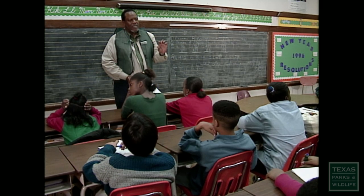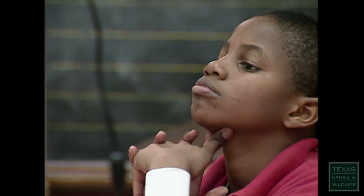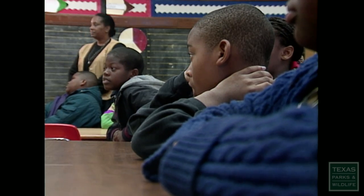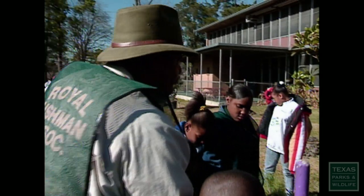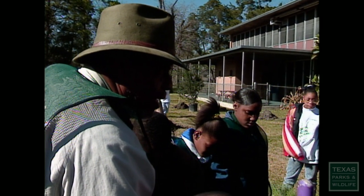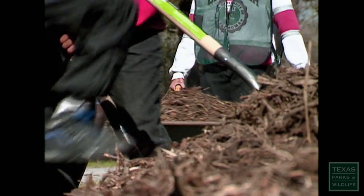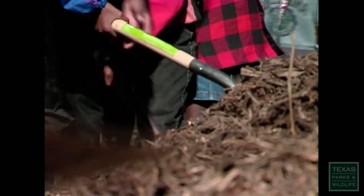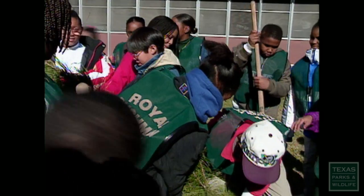Inside of every seed, there's a living plant. And hope. We're making a place where students and nature can come together and enjoy each other. If we planted this tree wrong, it would never grow the way it should. Glenn Miller and Leatrice Greenwood operate the Outdoor Heritage Learning Center. It's headquartered at Blackshire Elementary and is funded entirely by donations and grants.